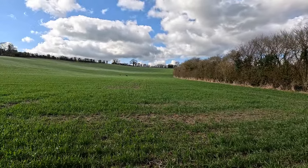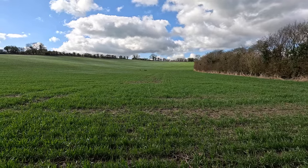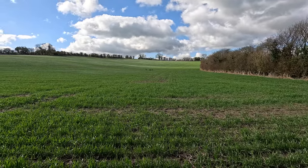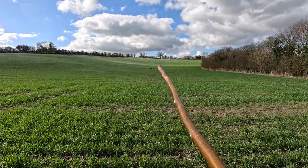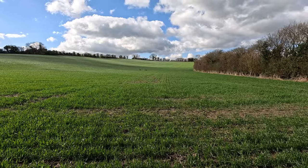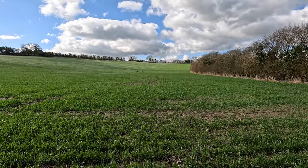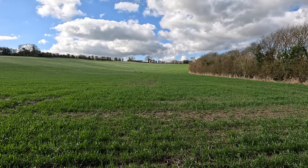Notice there's some deer in that field over there. Look, that's beautiful. I know they're common, but I always love seeing deer. They are there, pretty well in the middle of my picture, I believe. They're eyeing me up, wondering whether I'm a threat or not.